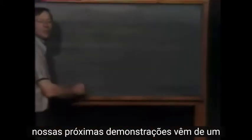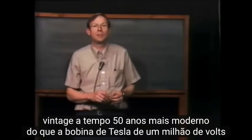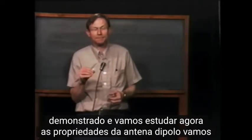Our next demonstrations come from a vintage in time 50 years more modern than the million-volt Tesla coil we demonstrated. We will be studying now the properties of a dipole antenna.